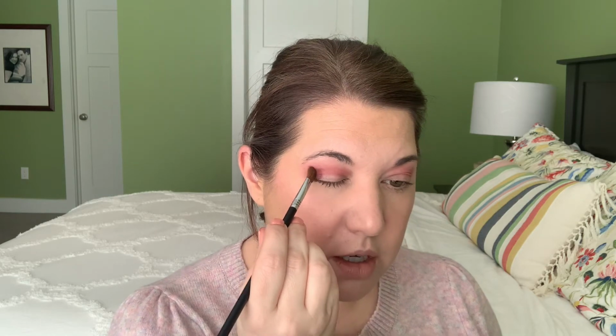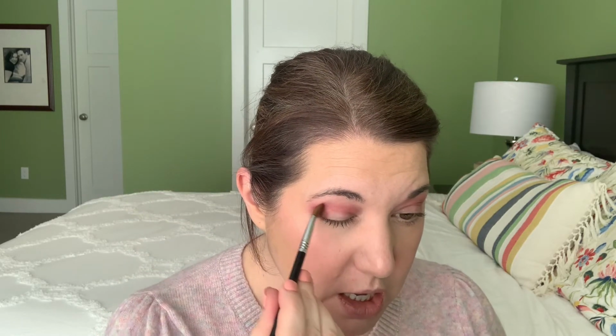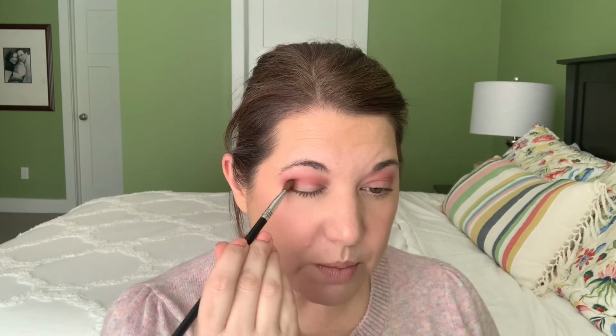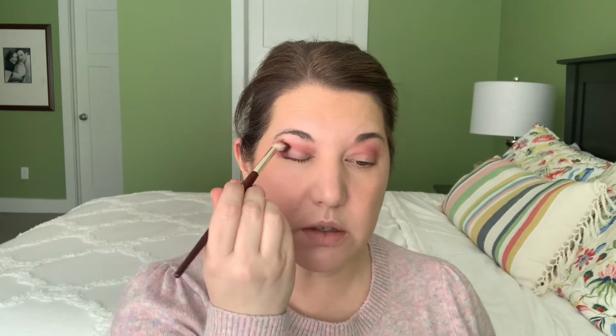It's just, do you see the difference? If you watch that e.l.f. video, when I put that in my outer V, that one color, it was so patchy. And this I just placed, and there's just so much pigment there. I'm going to have to blend it out, but wow, what a difference between the two formulas.